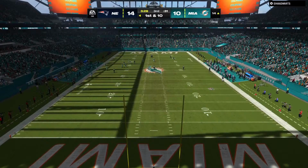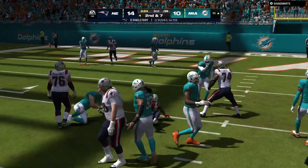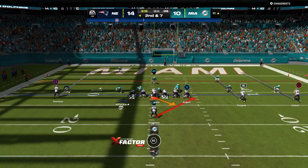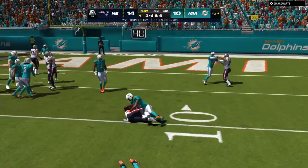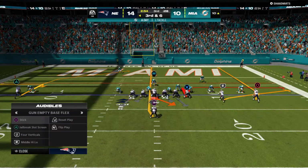Here's a 1st and 10 at the 14-yard line. Singletary trying the left side. And he'll get about 3 just outside the 10, stopped at the 11. And they're going to hurry back to the line now. Right back to Singletary on 2nd down. And he'll get this one down to about the 10-yard line. They haven't made much of this great starting field position they had. Here's 3rd and 6.